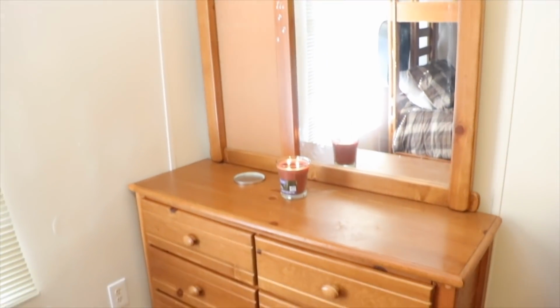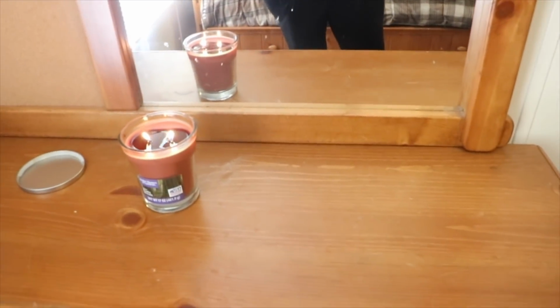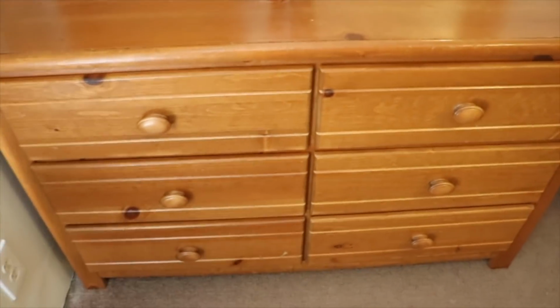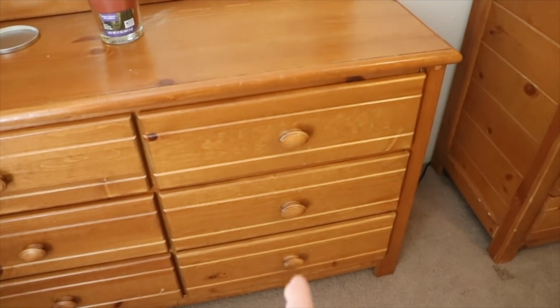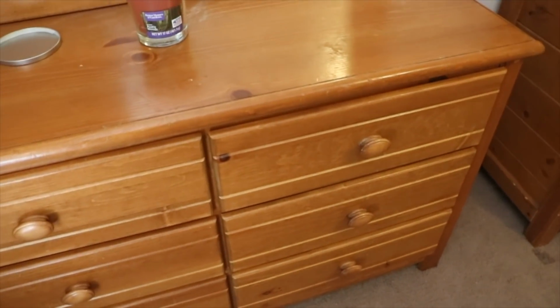So over here we have the dresser. Again, nothing really special going on. This candle is not in here usually, but I wanted the room to smell good. And Lonnie Jr. and Noah share this. This is Lonnie Jr.'s side. This is Noah's side. Just basic PJs and underwear and all that fun stuff.